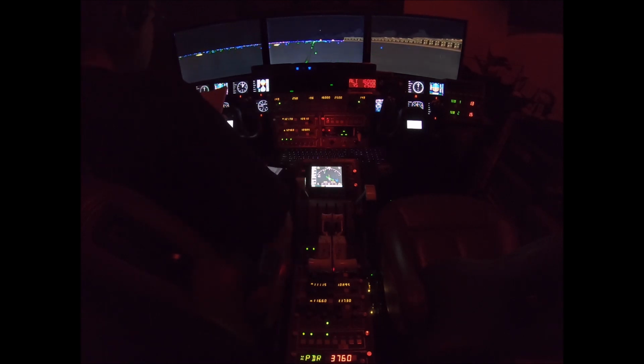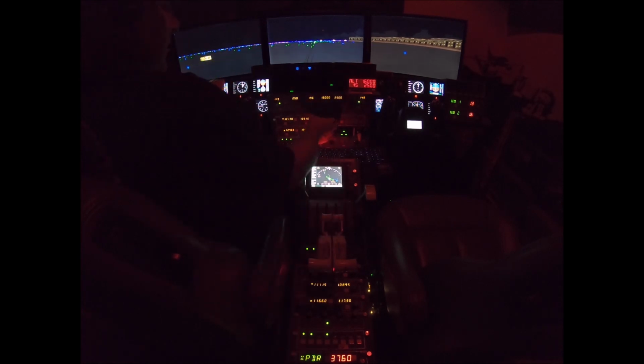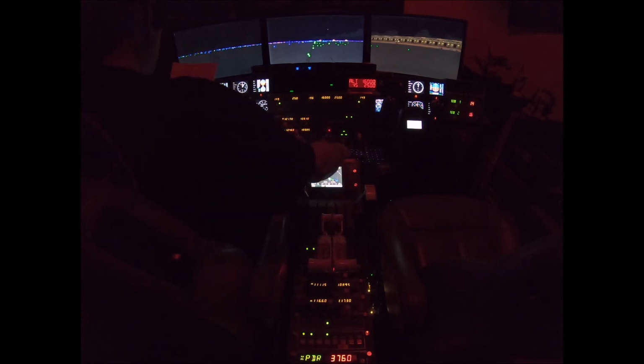Nav radios are set, comm radios are set, transponder set, we're squawking normal. We copy information, altimeter's Oscar, and local runway 15 left. Anti-ice all off, start switches, ignition selected to continuous. Houston Ground, 4444, we're behind the UPS. Trim set, fuel. Say we're parking, we'd like to take Bravo 12.